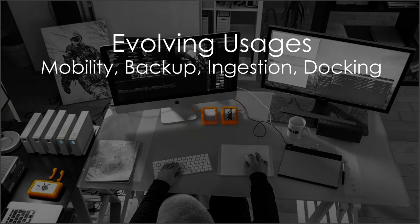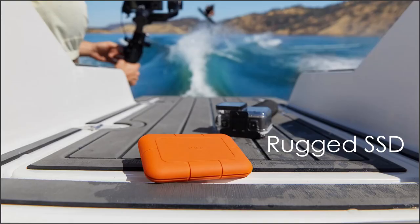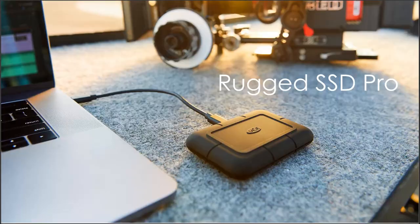Usages are changing, and the first thing to think about is mobility. And when thinking about mobility, small is beautiful, especially if you have limited space for gear while on the field. I'm sure Mike will agree with this. When shooting outside, you have to face different conditions. That's why shock, water, pressure and dust resistance are important. And the Rugged SSD covers you against these hazards. Performance is also key. Up to 2800 megabytes per second, like on a Rugged SSD Pro, means that 1 terabyte of data can be transferred in about 6 minutes. So you have more time for your other tasks.